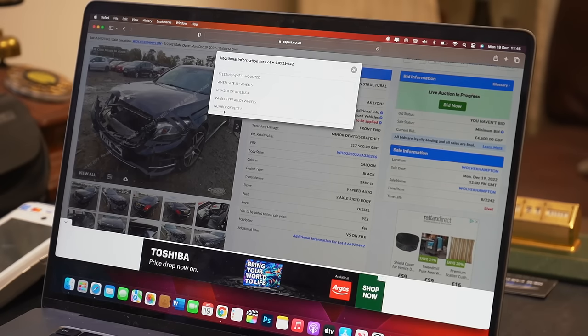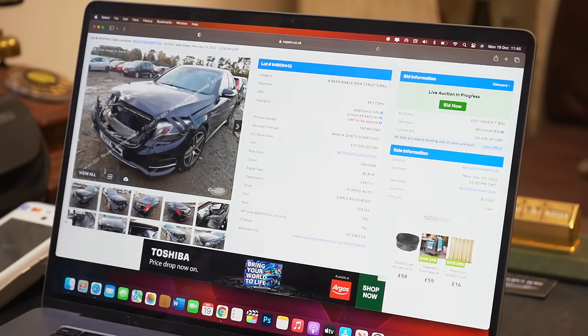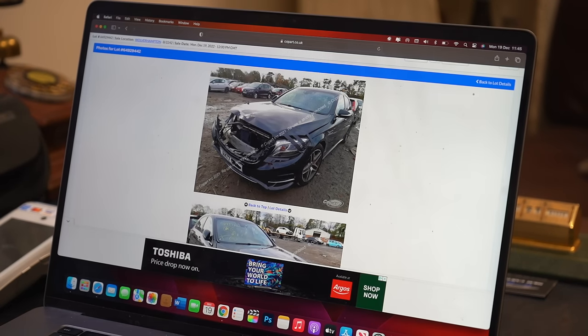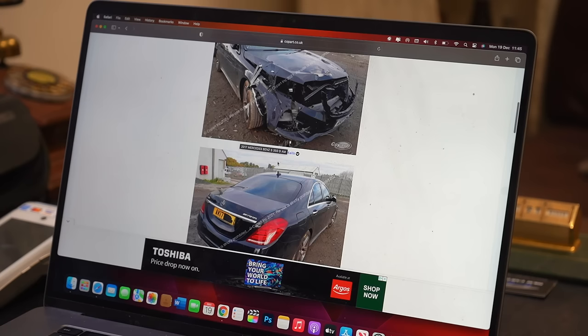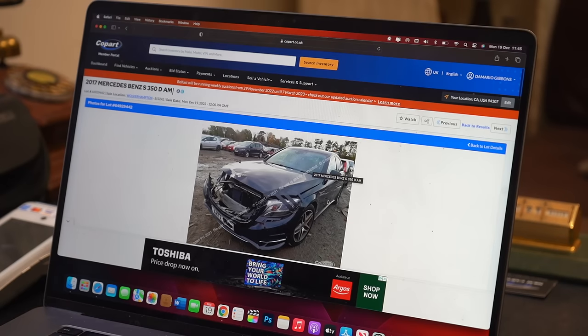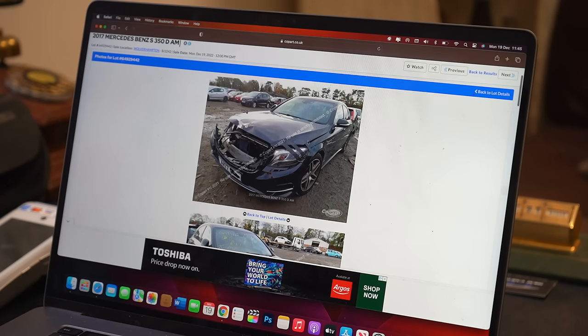But number of keys, 2. Number of wheels, 4. Well, I'd expect that. Let me open up these pictures. So the damage is localized to the front, I think. Yep. Can't see any damage around. No airbag damage, but let me go back up. I just wanted to make sure it is localized to the front.